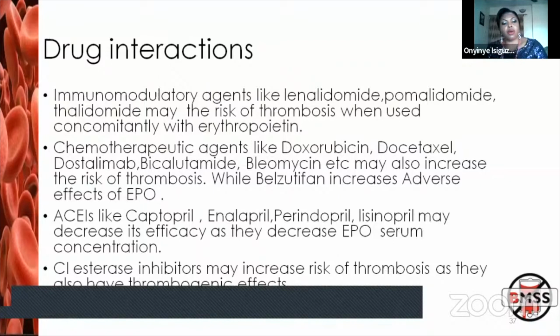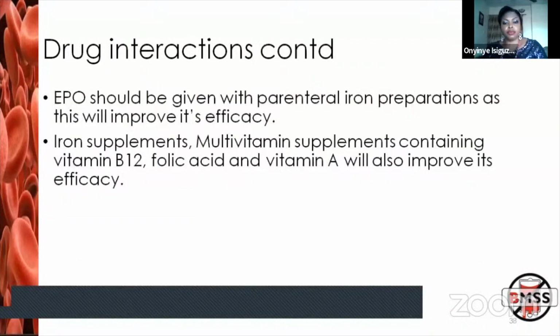The minor interactions observed were seen with angiotensin converting enzyme inhibitors like captopril, enalapril, perindopril, and lisinopril. It was shown that they could decrease the serum concentration of erythropoietin. So patients who are receiving these medications, or who might be given them because of the side effect of erythropoietin, this should be put into consideration. Then the C1 esterase inhibitors may also increase the risk of thrombosis, as they have thrombogenic effects when given concomitantly with erythropoietin. However, parenteral iron preparations should be given with erythropoietin as it will improve its efficacy.